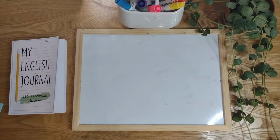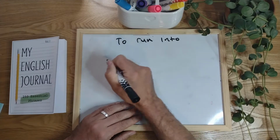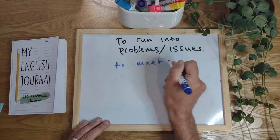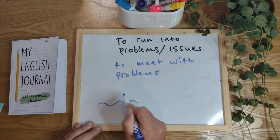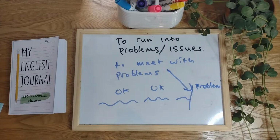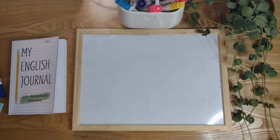Now, the next one is extremely useful as well, and it's to run into problems or issues. And this basically means that you meet with problems at some point. You didn't have problems, and now you have problems with something. So you're going along and it's okay, and then bam, you've got a problem. So that means you've run into a problem. So like you hit a problem or an issue. Again, this is very useful.